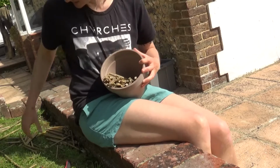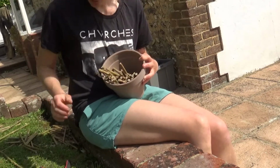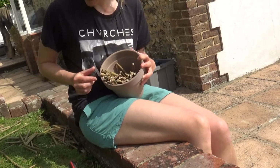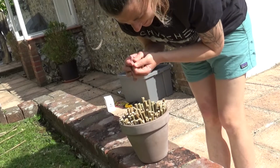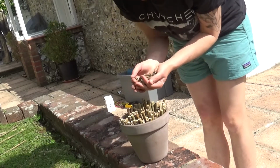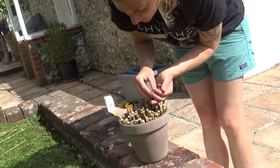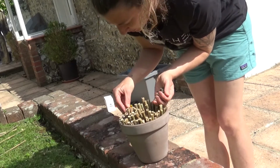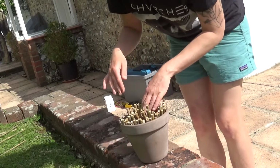You might find that when it gets really full, some of them are a little bit too long, and then you can just use your secateurs to trim down the ends. So once you're nearly finished and you can't get any more sticks into your plant pot, you can use some small stones or gravel to fill out some of the holes so that all of these bits of bamboo are nice and secure and they're not going to move around once you put your bee hotel in position.